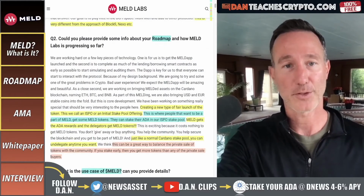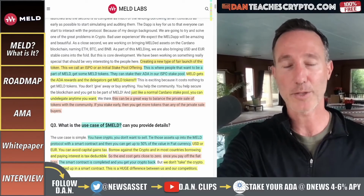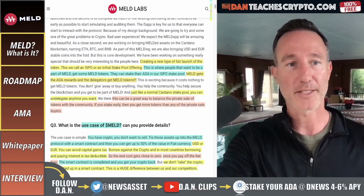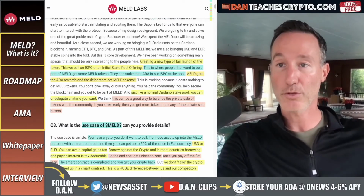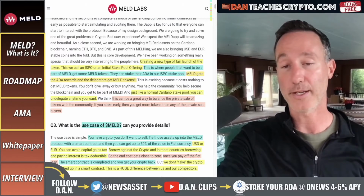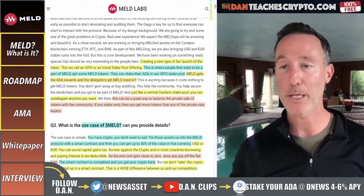And yeah, so roadmap, they talked about the fair launch with the ISPO. MELD gets the ADA rewards and the delegators get the MELD tokens. So you're going to contribute your Cardano. On this channel, this is not investment advice. This is just investment opinion. I will probably be contributing.